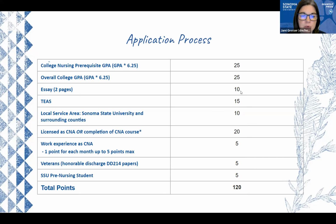It's graded based on a rubric. The next thing we have points for is the TEAS. So the TEAS is an academic readiness exam that most nursing schools will require. It assesses 4 areas: English, writing, math, and science. And based on your score, we give you a set of points out of 15.